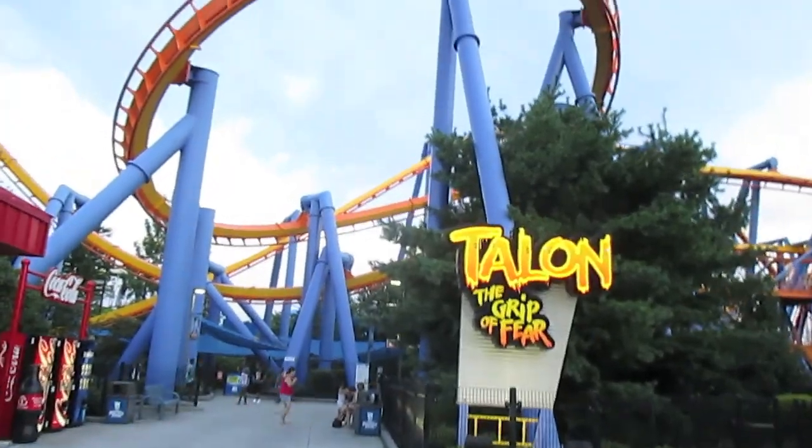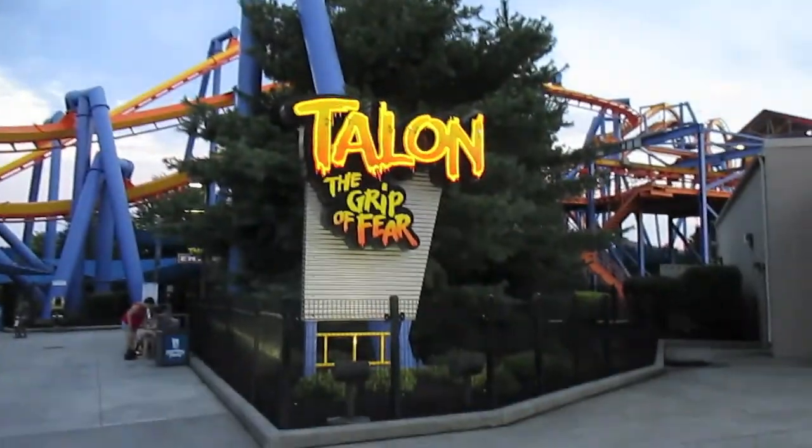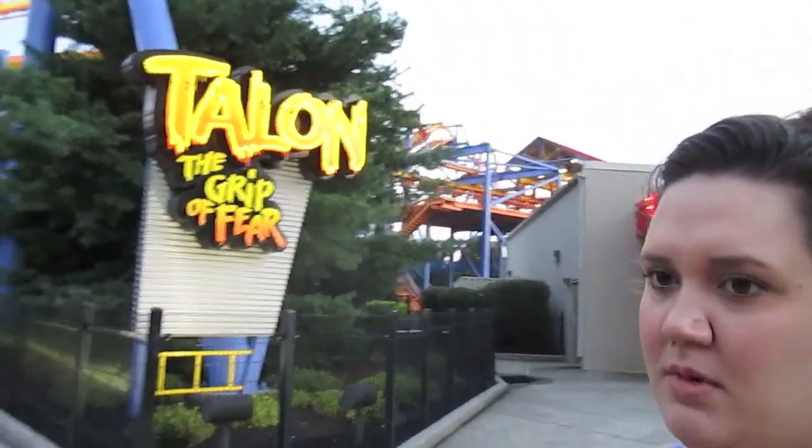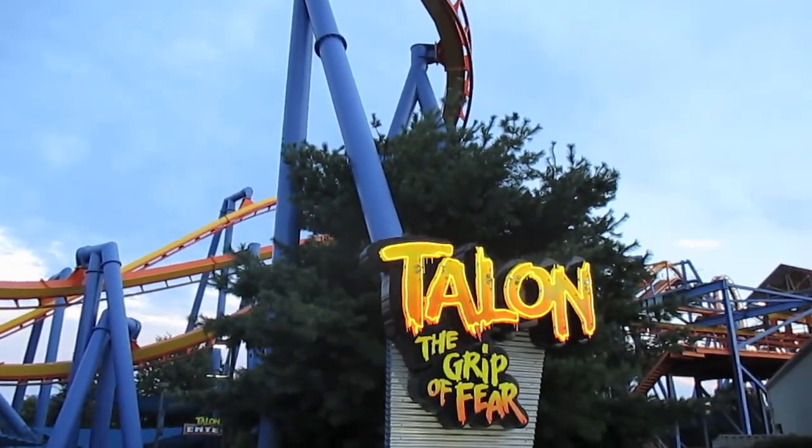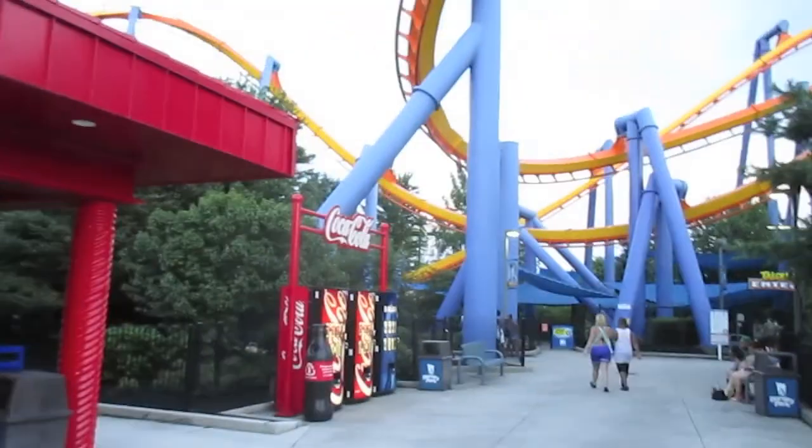Oh, well. On over here to what's probably going to be our last ride of the night, because it's about 8 o'clock. Yep, about time. We've got to drive to Boston tomorrow. So, Talon: The Grip of Fear. Fun inverted B&M ride. Yep. What do you know about this ride? Do you know when it was put in here? No. 1999, maybe 2000. I think it's newer than that. You think so? I don't know. It's not important. What's important about this ride is that we ride it. That's good TV. Let's go.